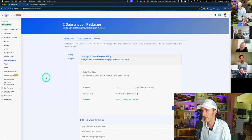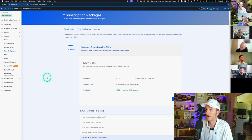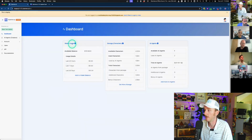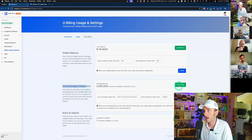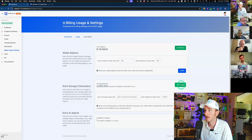But if you're trying to scrape a very large website or a documentation that has thousands and thousands of pages, they're going to need more storage. And when they run out of their storage balance, they can add more storage. And that will look exactly like this. So if I was to log in to a sub account, this is what I would see now. I would see that I have a wallet balance, I would have a storage balance, and I would have the amount of AI agents that I'm using. And if I wanted to add more storage, I could either add it manually, and this amount of money would be deducted from my wallet balance right here. I could add more storage, and this storage gets added to my balance, at which point I could then scrape more data, upload more data to an AI agent or whatever it may be.